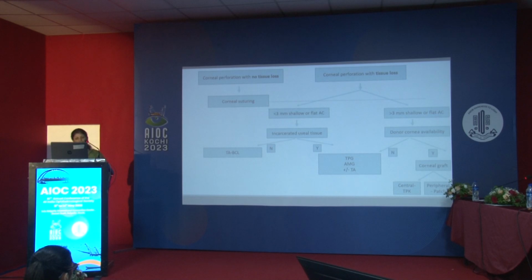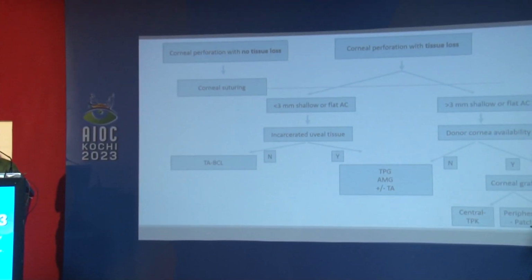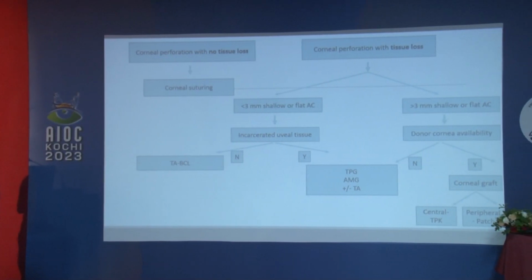And if there is incarcerated uveal tissue, you can go for Tenon's patch graft or amniotic patch graft. And if the perforation size is more than 3 and donor cornea is available, better to go for patch graft in the peripheral lesion or tectonic PK for the central lesions. And if it is not available, then up to 6 or 5, we can go for the Tenon's patch graft or amniotic with or without cyanoacrylate glue.